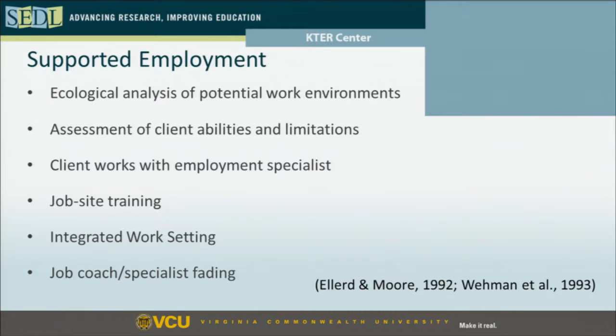Now, the other intervention that we found to be effective is supportive employment. This was with a civilian population, and there were a number of studies, Elred and Moore, Wayman, and others. The basic components were an ecological analysis of potential work environments, assessment of clients' abilities and limitations, a client working with a job specialist or job coach, job site training, an integrated work setting, and then a fading of the job coach or specialist.